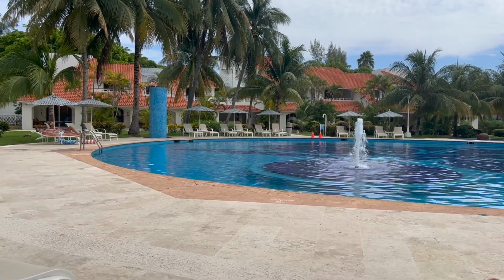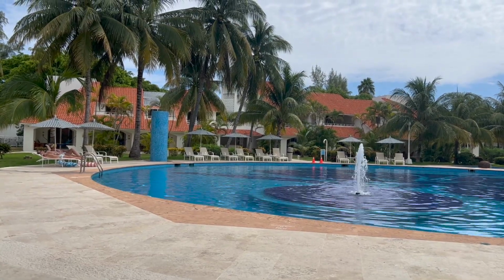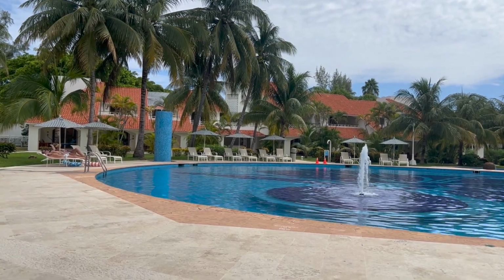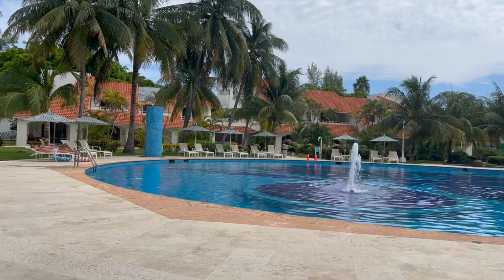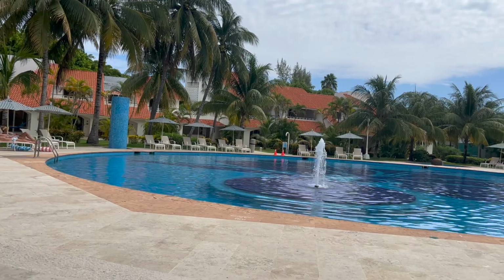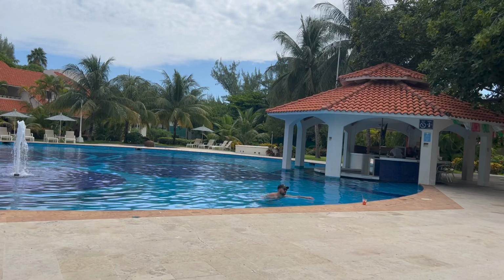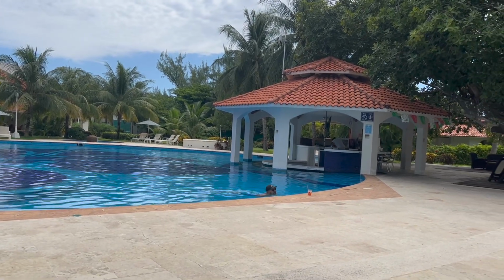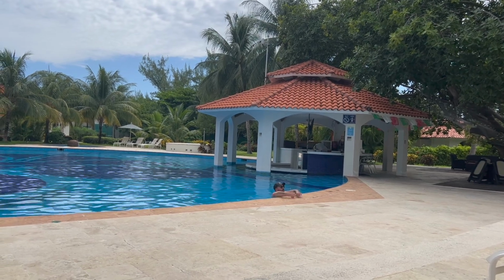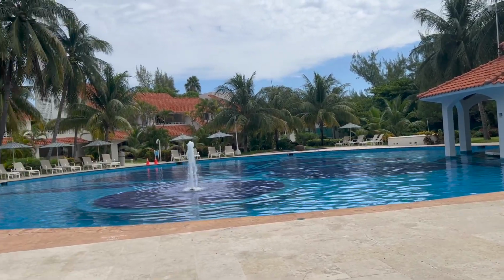Got up at 1 o'clock yesterday morning for a long travel day to Cancun, and then a taxi ride, and then a ferry ride, and then another taxi ride to finally end up here at Isla Mujeres Worldmark. Loving it so far. I haven't made it any further than the pool. I do anticipate being able to take advantage of that little swim up bar over there in a little bit though. And we'll do a full tour of the resort a little bit later. But for now, cheers.